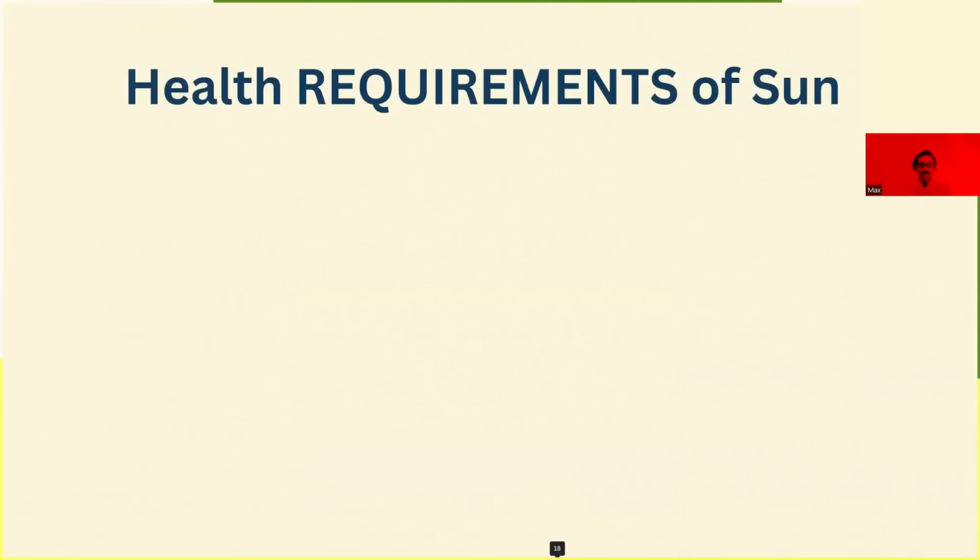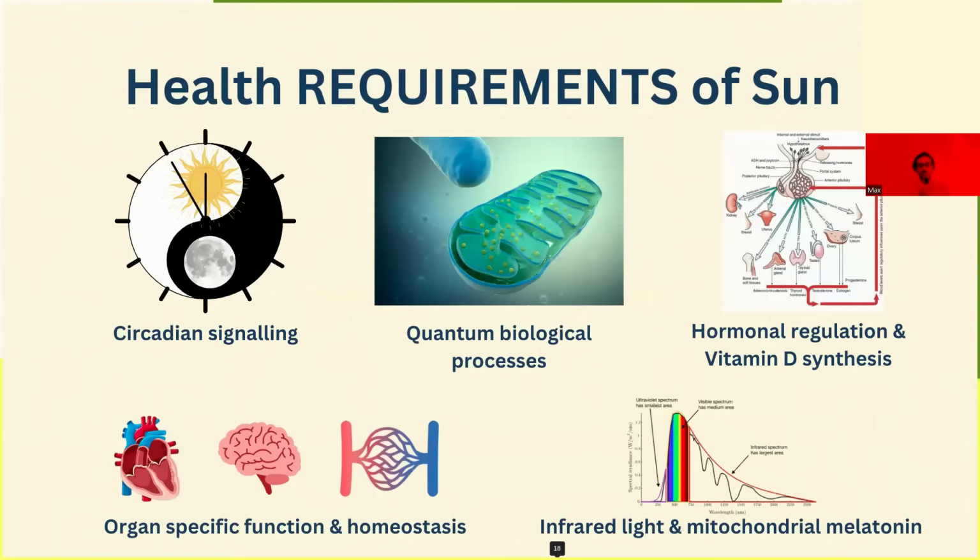So let's think about this. Really, we can think about them as requirements. They're not only benefits; they're actually requirements for health. So I'm going to give you an overview, but really, we've got different ways of thinking about how the sun is affecting our health. So, circadian rhythms and circadian signaling.